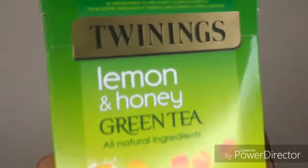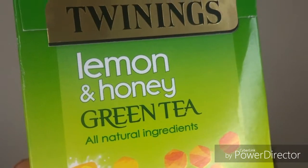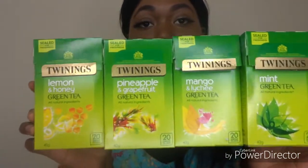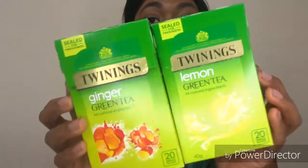The last flavour in this series I have is lemon and honey in green tea. This flavour is great if you're feeling unwell, and the honey and lemon formula is always great to have, and the green tea is also an underlying taste. So those are all of my green teas. So here they are, and the other two.